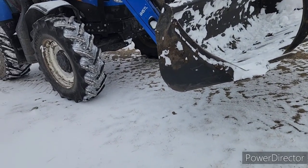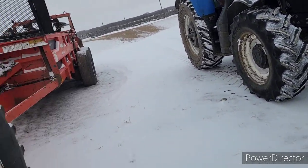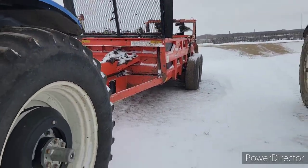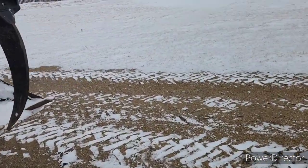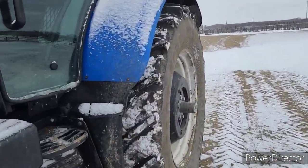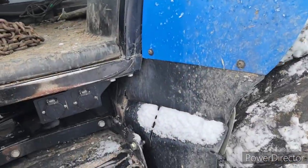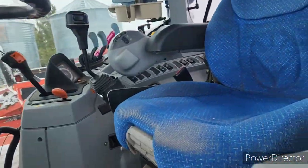We gotta get the shit spreader off of him. Get the coon unhooked from him. And it's pretty much time to get a bale processor hooked up so we could do some bedding in the corrals. We got one group of cows.